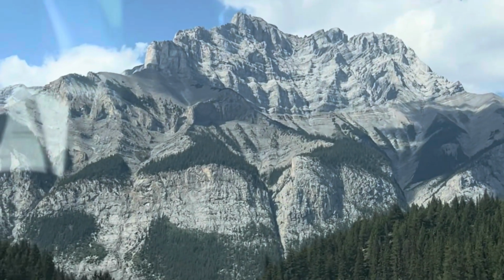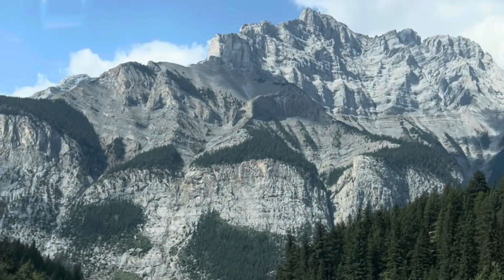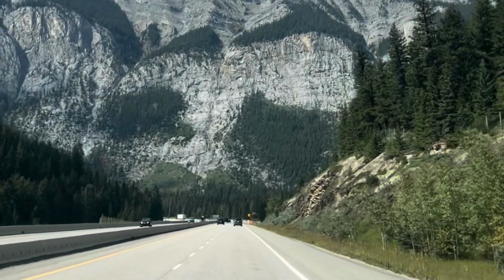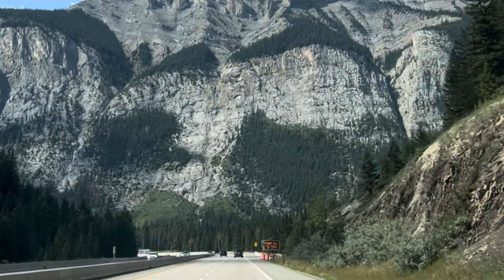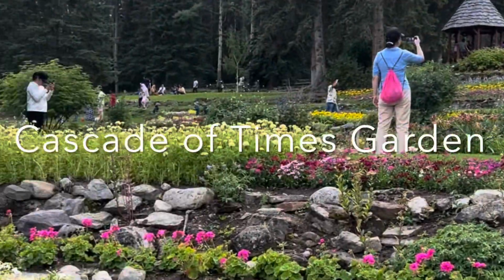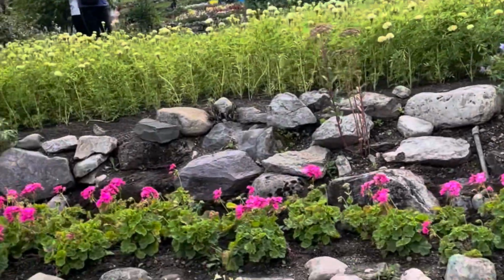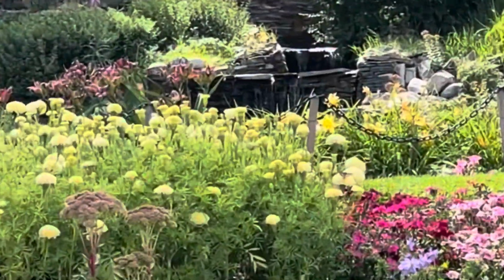So once we visit Two Jack Lake, we move to the Cascade of Time Garden. And you have wooden structures, flowers in their season, just absolutely beautiful. Take some pictures and then we leave. Before we leave though, there's a building beside the Cascade of Time Garden, and in front of that building, you can just view downtown Banff. So I always recommend that people go there and just see a beautiful big mountain behind you and the straight road, the main street of downtown Banff. So take some pictures there.